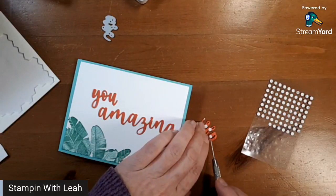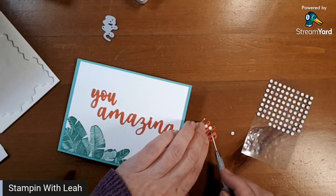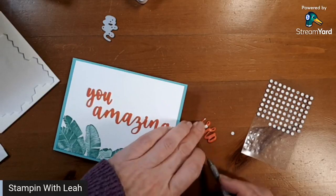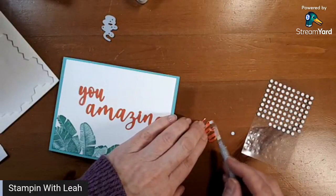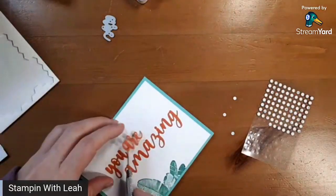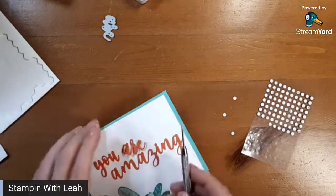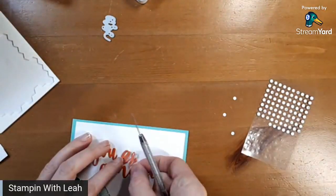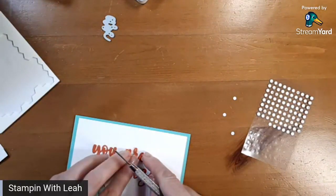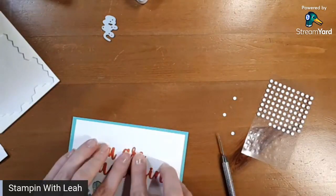As I peel the backing off, I can just kind of curve the mini glue dot in, like roll it in on the edges, because it has nothing to stick to. It'll roll in nicely, and get it so that it's not visible outside of our word. Okay, so now I will pick that up and place it where I would like it. There we go. And then that sticks down nicely.